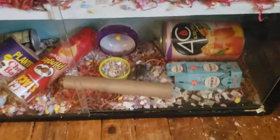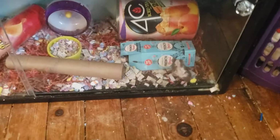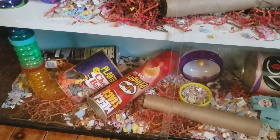And some more footage of them running around doing their things. It's Tuxedo, and Chicken Nugget is back there. She's hiding. Nugget.